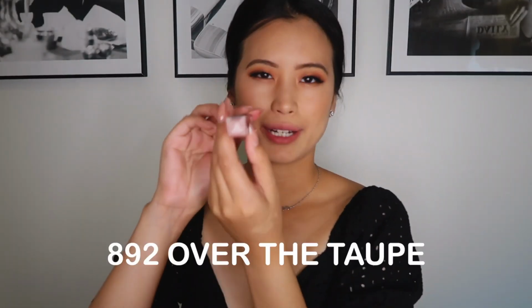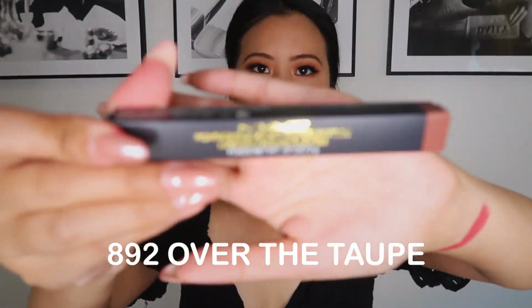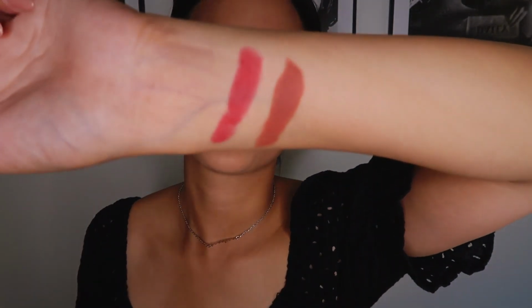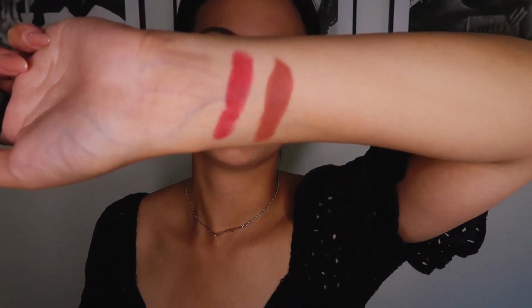The next color we are going to try is number 892. This is more like a brownish color. Brown nude. Just to compare the colors. Oh, I like that. I love it. This is more my everyday color that I would wear.